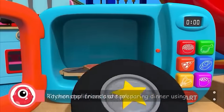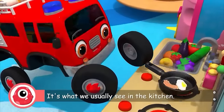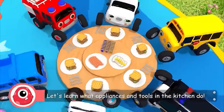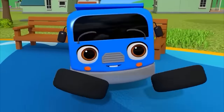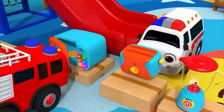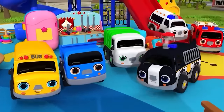Preparing dinner using kitchen appliances and tools. It's what we usually see in the kitchen. Let's learn what appliances and tools in the kitchen do. Hello, everyone. Look! Yes! And here. Refrigerator.